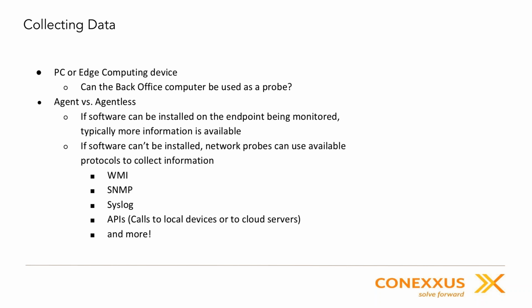There's also ways to collect data by installing software on these devices. We call those agents, and there's also ways to collect this information without agents. So you'll hear these terms a lot, agent versus agentless monitoring. If software can be installed on the endpoint, generally we see that we're able to grab more information. That information can be more detailed. It's not necessarily up to what networking protocols you have access to, but actually being able to query that hardware and that software itself because you have direct access to that system.